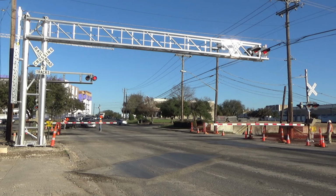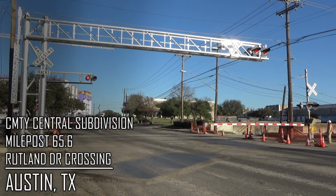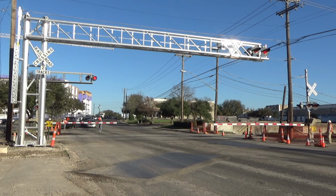Another thing I can safely say I will never be able to do is chase a train the 3/4 of a mile from Kramer Lane to Rutland Drive. Here we get a final look at this one-of-a-kind train and a much better look at the unusual new cantilever Cap Metro decided to install.